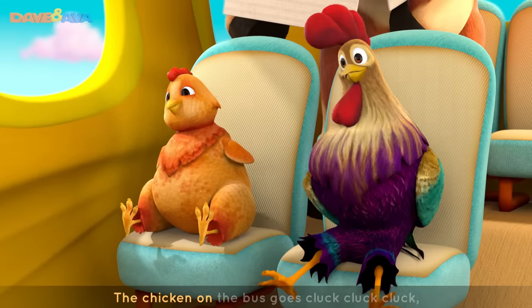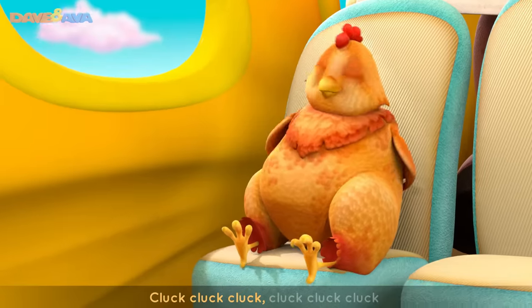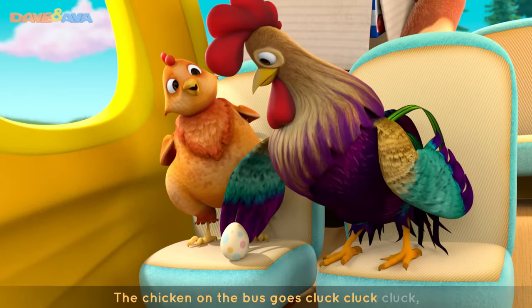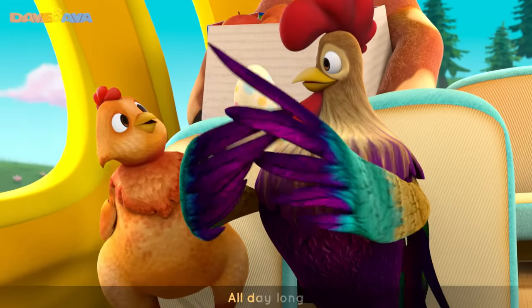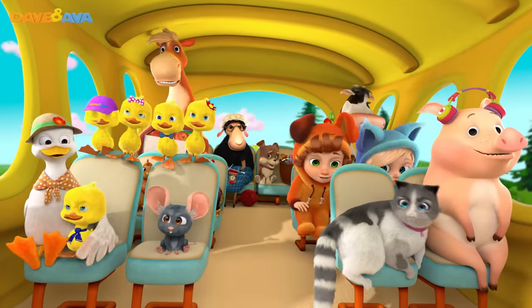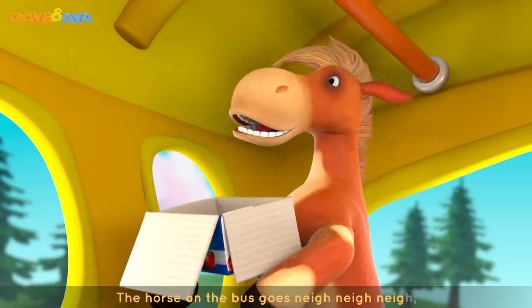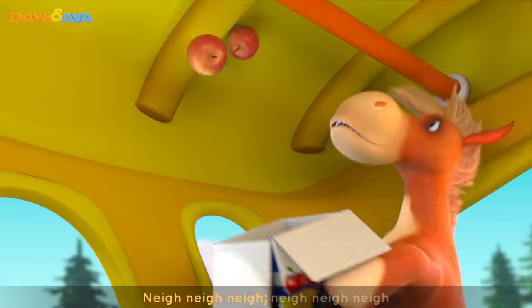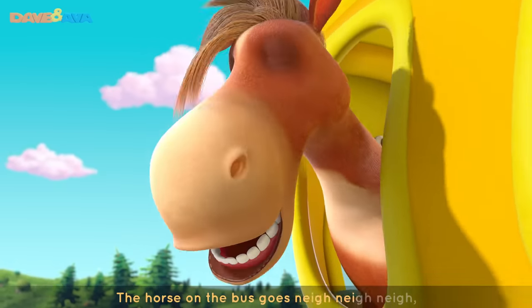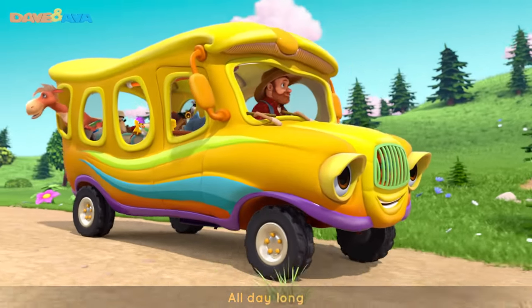The chicken on the bus goes cluck, cluck, cluck. The chicken on the bus goes cluck, cluck, cluck, all day long. All day long. The horse on the bus goes neigh, neigh, neigh. The horse on the bus goes neigh, neigh, neigh, all day long.